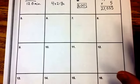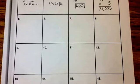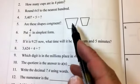All right, now let's move on to today's problem. Problem number 5 through 8. Number 5 says, are these shapes congruent? So let's take a look at these. We're talking about these two shapes right here.